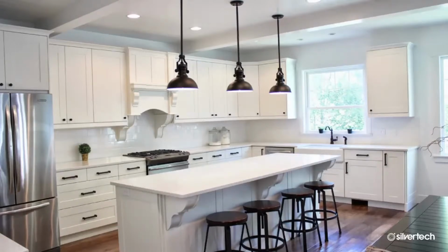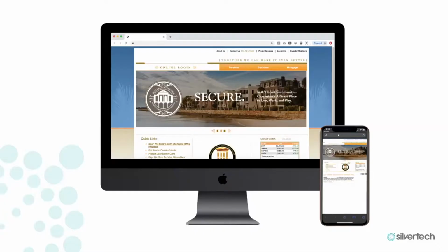My purpose of the story is this kitchen was designed with a purpose in mind, and that was the usability of the people that are going to experience this kitchen. And the same really applies for your website. So here's an example of a pretty standard banking website. It has your online login. It has personal and business sections.